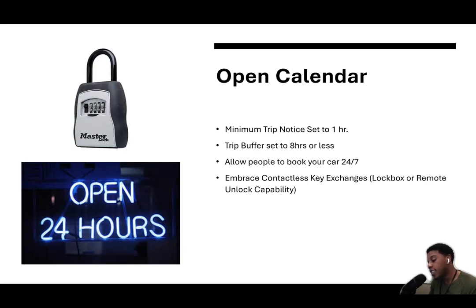I allow the guests to pick up the cars on their own, and I will have the car already ready for them. All my cars, as soon as they get back from a trip, I already have them cleaned and vacuumed. I take the pictures, and I leave the key in the car. That way, when someone books it with only an hour notice, they can just pick it up. I don't have to worry about getting the car ready for them. It's already ready. And obviously you need to be doing contactless key exchanges in order for this to work.